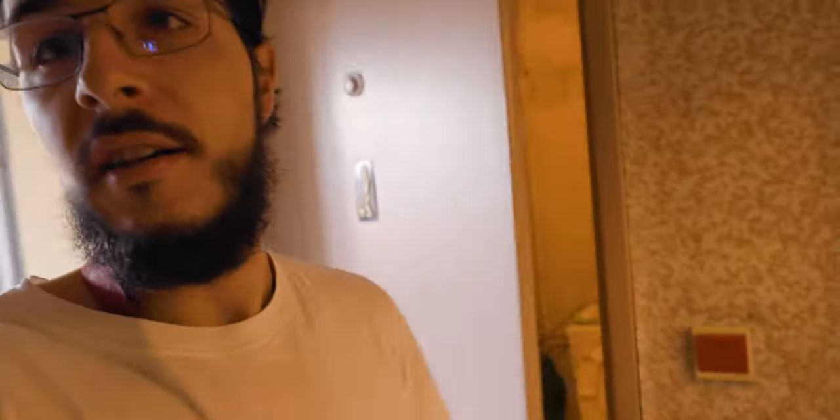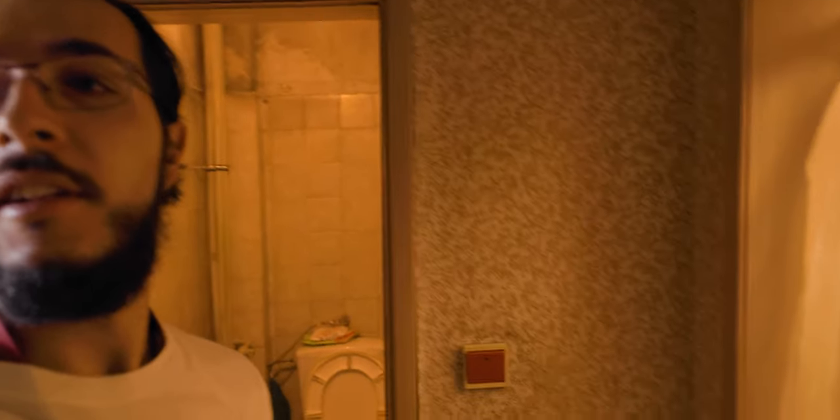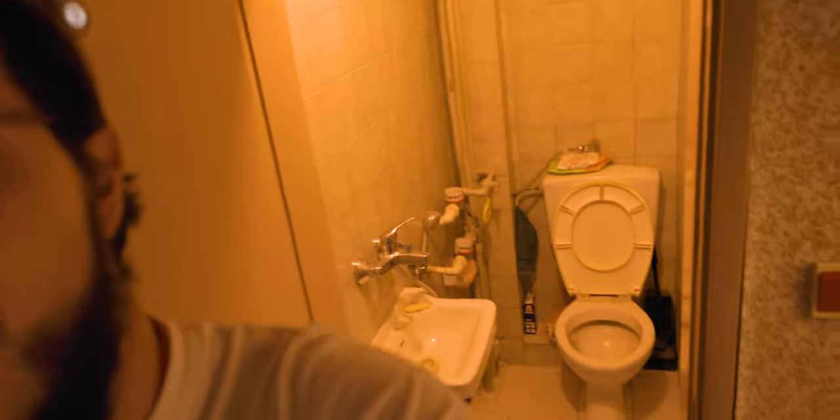And there is the spare bathroom. And the cat litter is gonna go here. If you don't know, guys, we have five cats. So this is the other bathroom toilet, and we have to remove all the tiles from the bathroom.